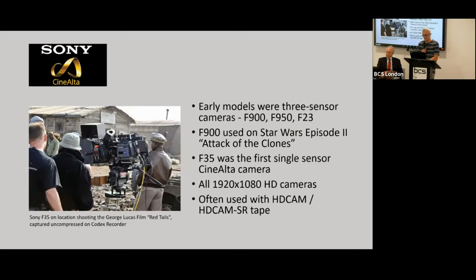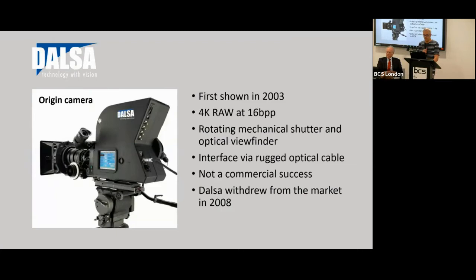Now, DALSA is a Canadian company, which you may not have heard of. They're primarily known for designing high-quality image sensors. So their image sensors go into military and satellites, that kind of thing. They decided to get into the cinema camera market in 2003. The Origin camera they showed for the first time at the National Association of Broadcasters NAB show in 2003, and that's where I first saw it.